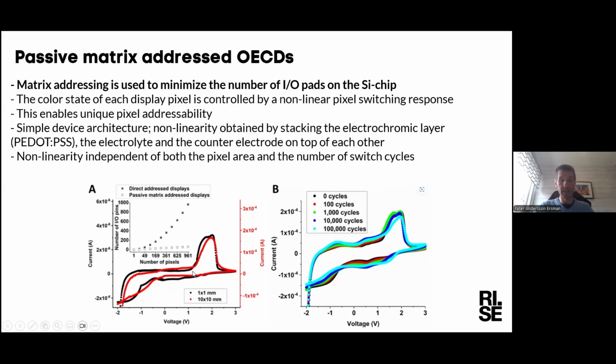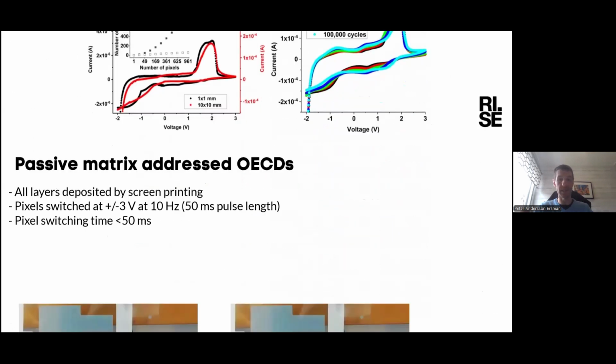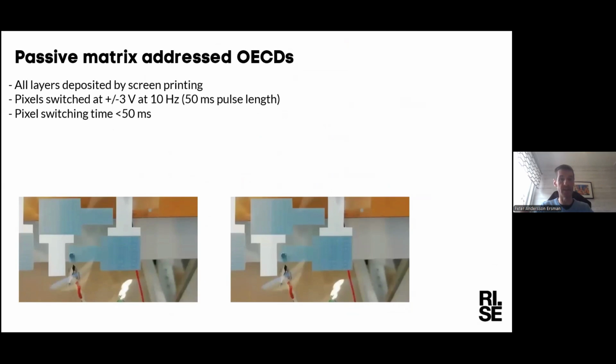And you see there's no area dependence. The black and red curves are 1 square millimeter and 100 square millimeter, and they show the same behavior. Same thing with the number of cycles, from 1 cycle up to 100,000 cycles. They're more or less the same threshold voltage. Again, +1 and -0.5 volt, so it's quite well defined. And when you have such hysteresis, you can also drive them with passive matrix addressing.